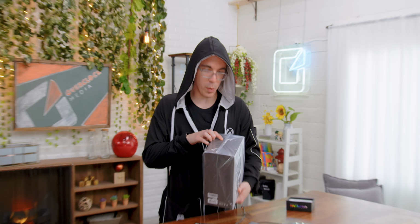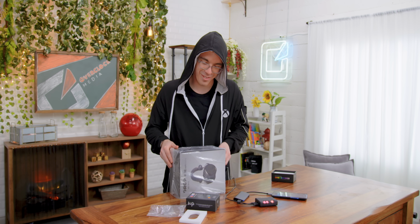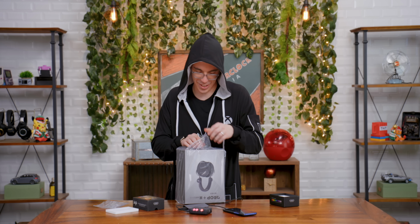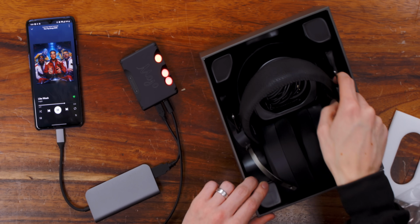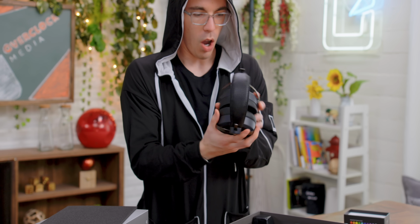All right, so this is with drop. How much were these? $200. $200, okay. So, the Ken spends lots of money on headphones episode continues. Okay, let's see what we've got here. Ooh, this looks nice. Oh, damn. Oh, so are these the planar magnets? Yeah, there you go.